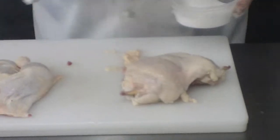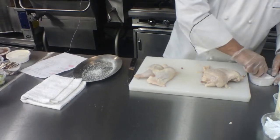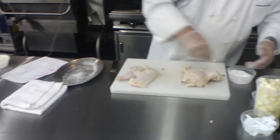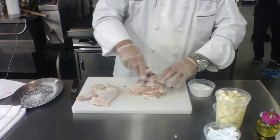So let's go ahead and season up our chicken and get that into the, I'm going to need some peppercorns, honey, in that grinder. I don't think that's full. Okay. Salting up well. Okay.